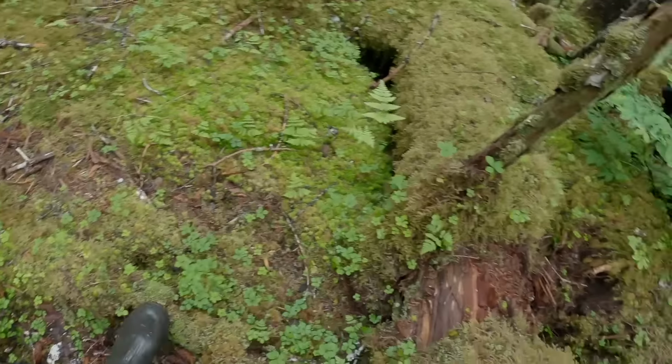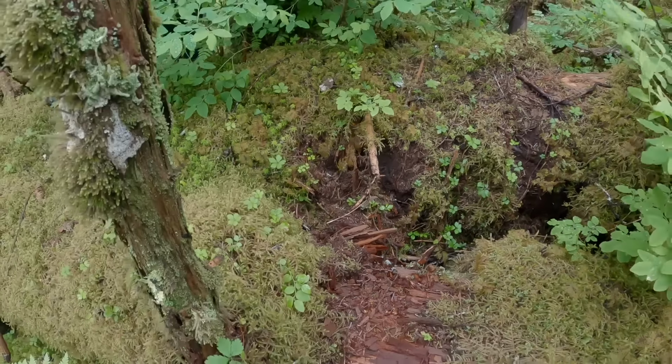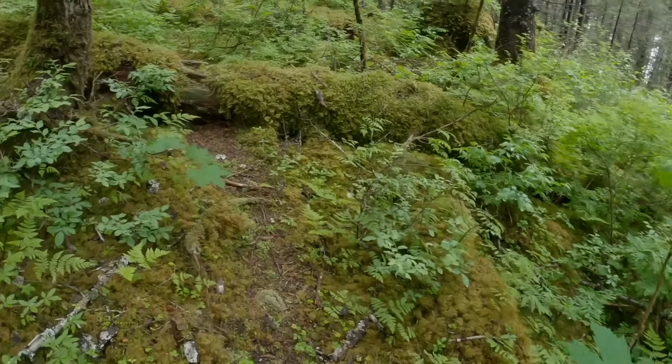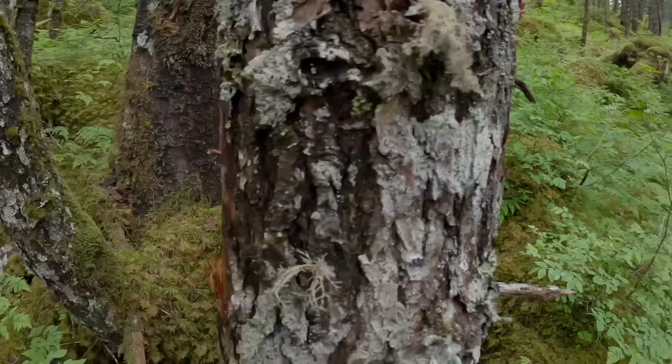A lot of use right here. Look at this little jumble in here. And there's definitely where stuff has been crossing. Through the forest like a cat. Yep, both sides. Again.